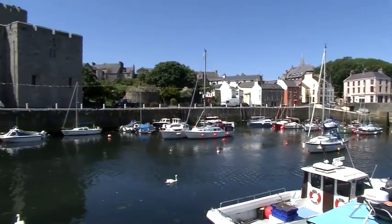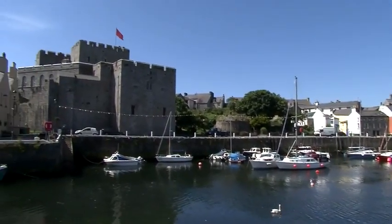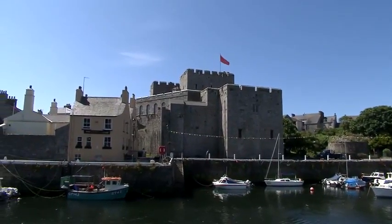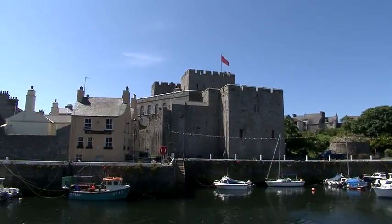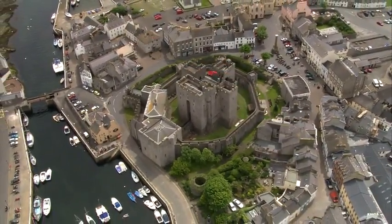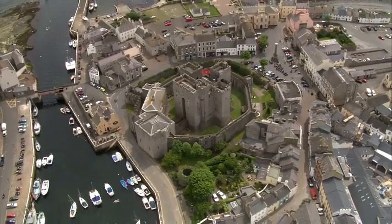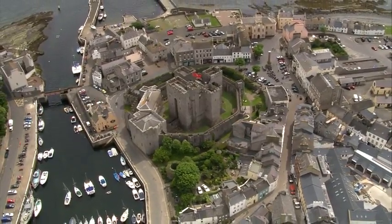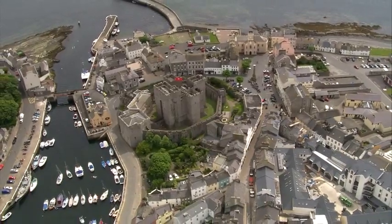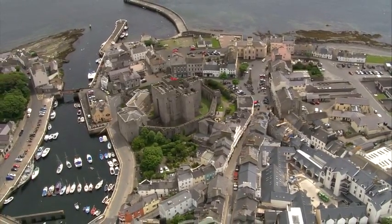Since those dark days, the castle has been thoroughly restored and is now, as one of the best preserved medieval castles in Europe, a major tourist attraction and a potent reminder of the earls and countesses, the kings and commoners, the murderers, the politicians, the soldiers and the ordinary people who have walked the stage of Manx history over the past 900 years.